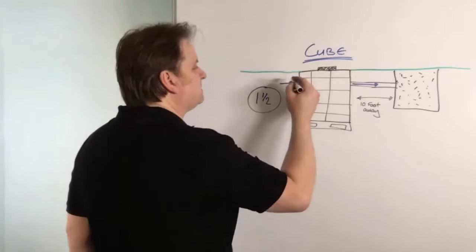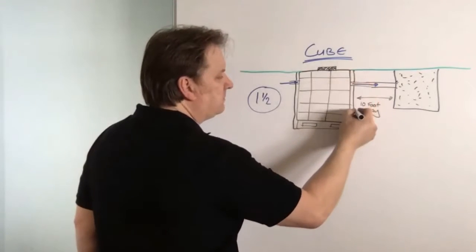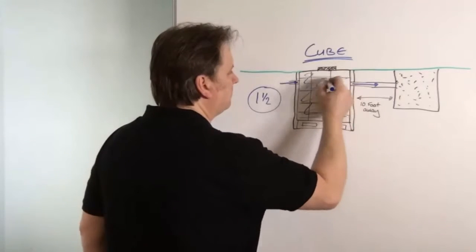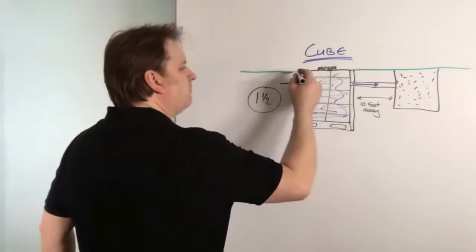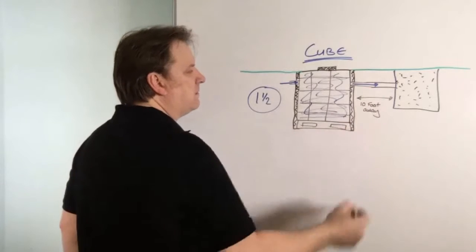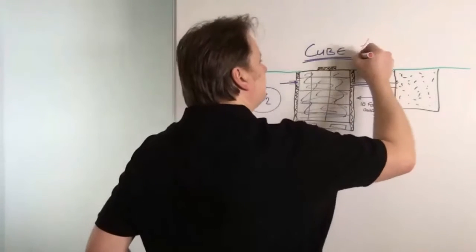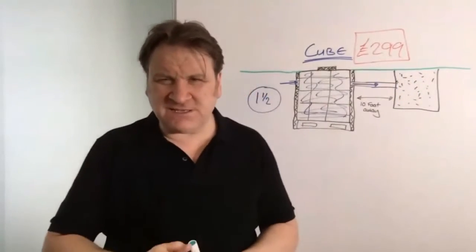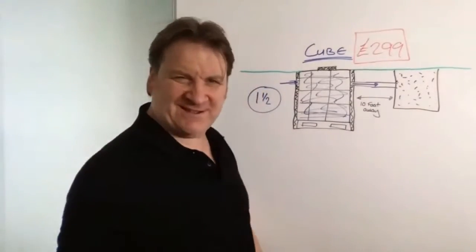The beauty with them is, once you put them in, I fill the tank with water first, and then I put concrete or cement down the sides, leaving about an inch or 2 inches. And that's it. That is the cube septic tank. The reason they're so popular is because they're only 299 quid. There you go. So I don't know what else to say, but thank you very much for your questions, and I hope I explained it well enough for you.